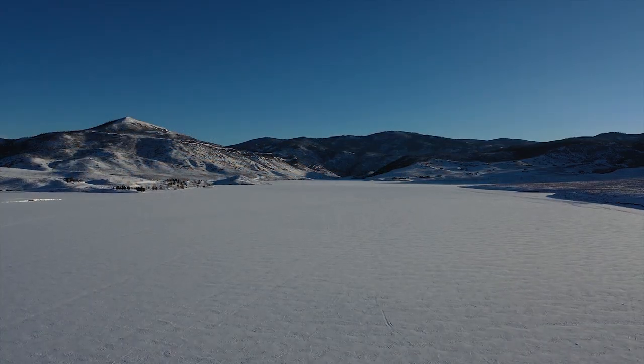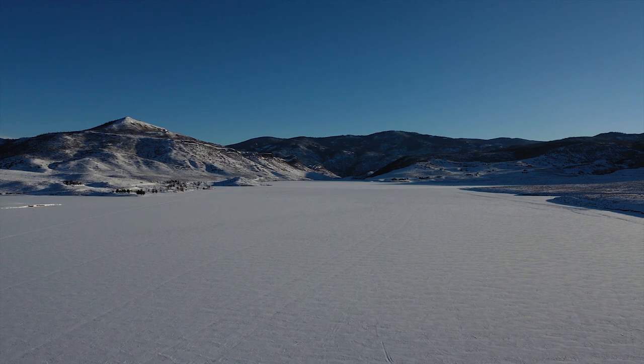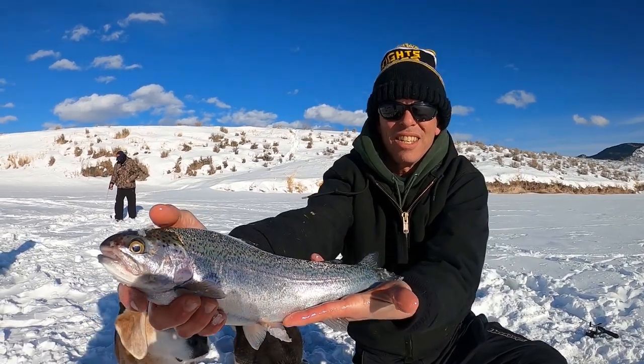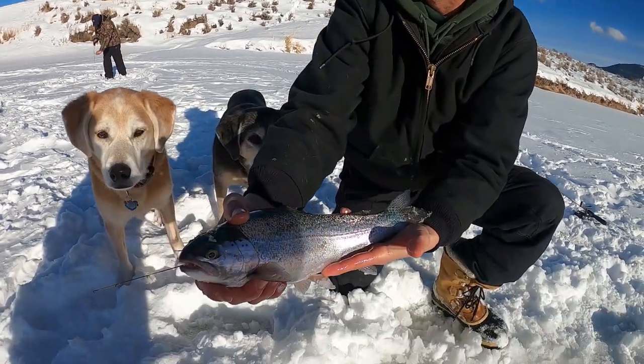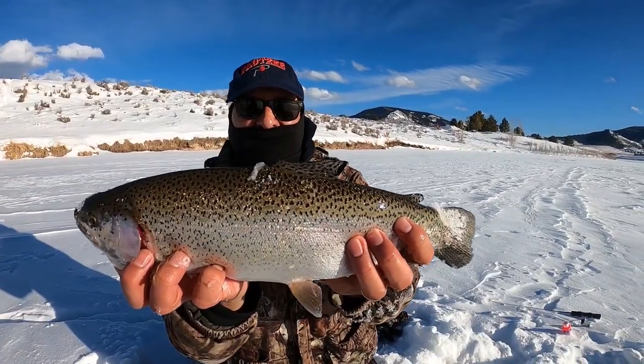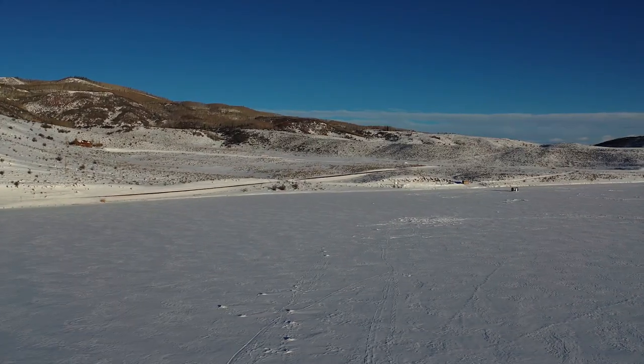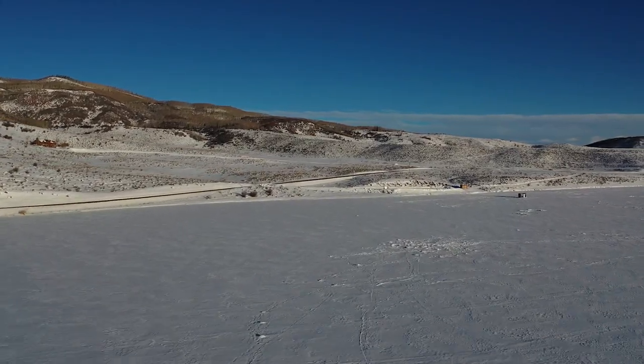Now, speaking of big, Stagecoach has some big trout. Like I said, we did catch many different year classes of fish here. However, we also caught some big bruisers, just like you'll see from the boys at Yampa Valley Anglers almost every day during the beautiful ice fishing season, with snow-capped peaks, thick ice, and beautiful rainbows to be caught here in the Rocky Mountains.